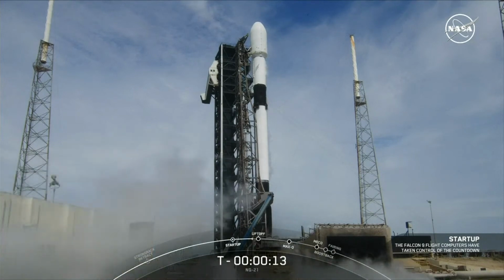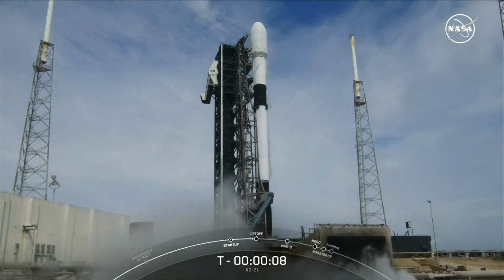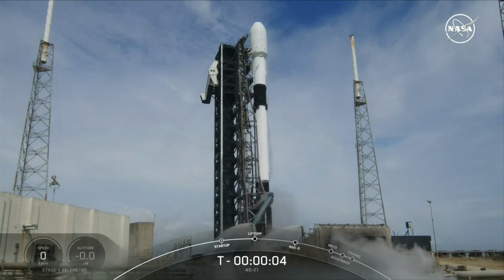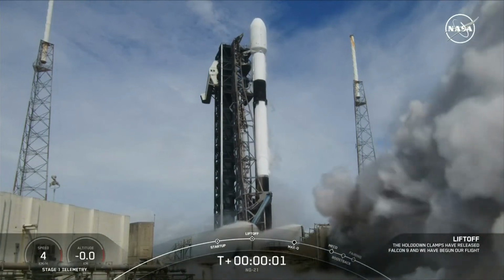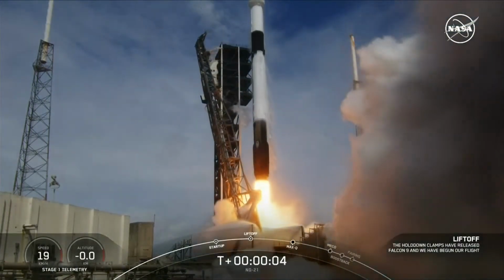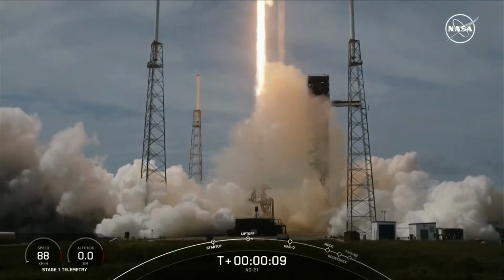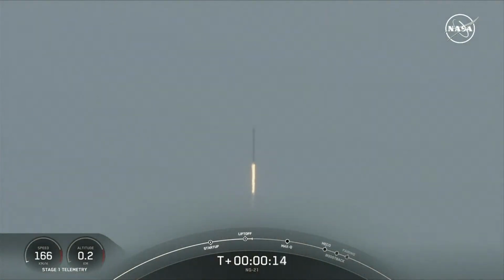T-minus 10, 9, 8, 7, 6, 5, 4, 3, 2, 1. Ignition, engines full power, and liftoff of Falcon 9. Go SpaceX, go Cygnus, NG-21. Falcon 9 and Cygnus take flight. The SS Dick Scobee is en route to the International Space Station. Stage 1 propulsion is nominal.